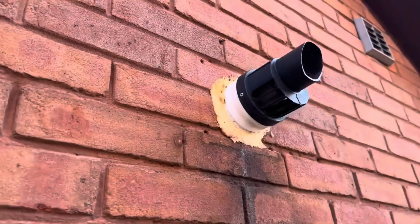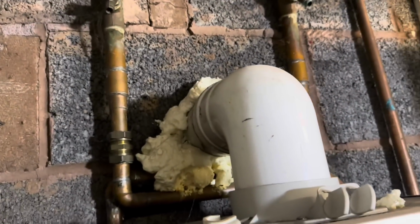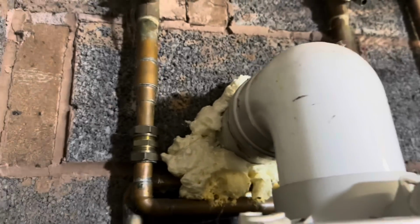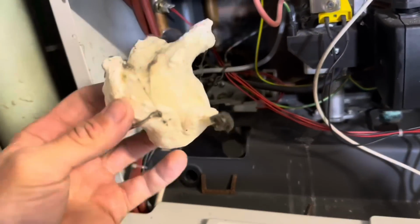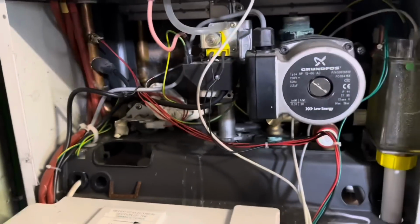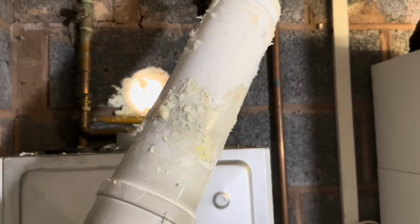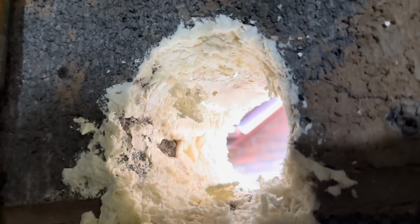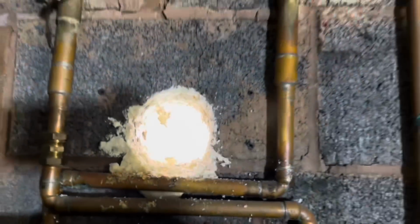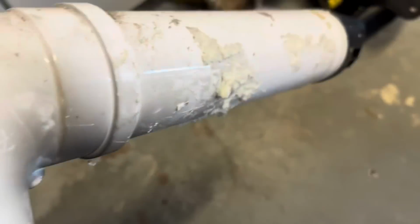Flue's been expanding, foamed inside and out, so that's going to be an absolute bitch to get out. So there's your expanding foam, neatly put in around the flue. It's even found its way inside the boiler. Actually, it wasn't that bad. There was foam all the way through, but I got my pad saw in. Yeah, I managed to pull it out.